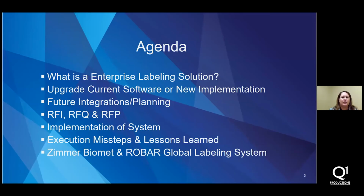So let's go through the agenda. Today, we're going to talk about what is an enterprise labeling solution. We're going to talk about upgrading your current software or performing a new implementation. Next, we're going to talk about future integrations and planning. Then we'll talk about what it'll take to do an RFI, RFQ, or an RFP. Then we'll talk about implementation of the system. Next, we'll talk about execution missteps and lessons learned. And finally, we'll talk about Zimmer Biomet and the ROBAR global labeling system.